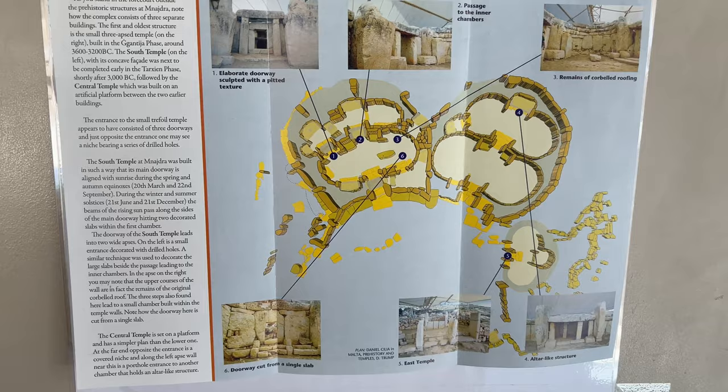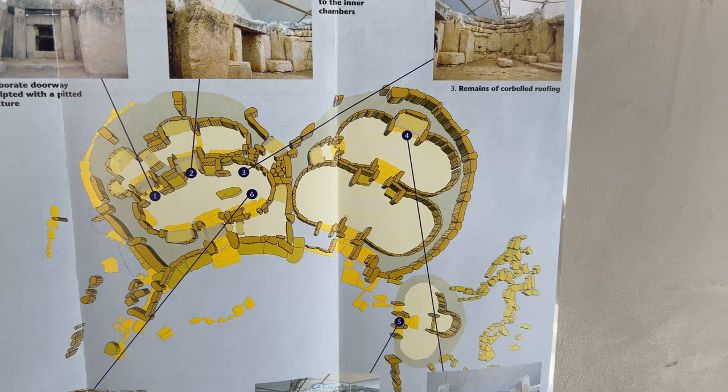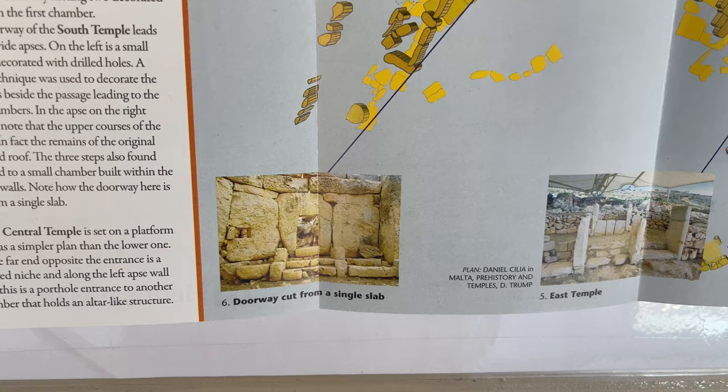They had an elaborate doorway, number one. Number two is the passage to the inner chamber. Number three is the remains of the corbelled roof. And then four is the altar-like structure. And then number five is the east temple. And six is the doorway cut from a single slab.